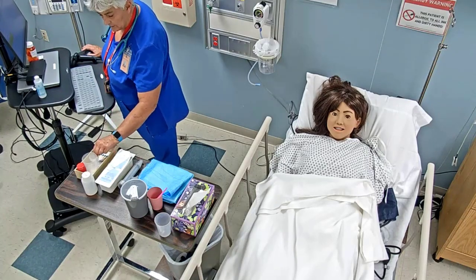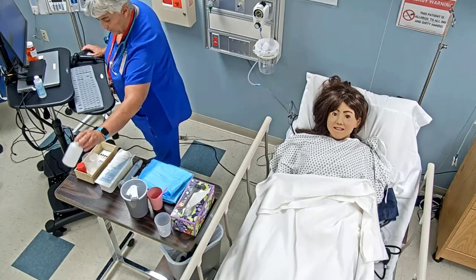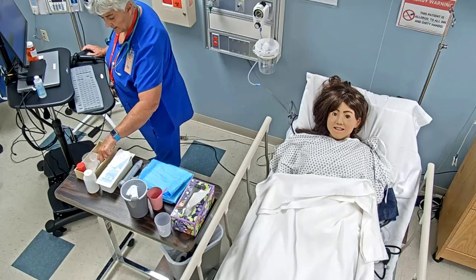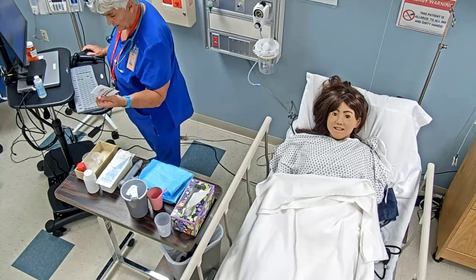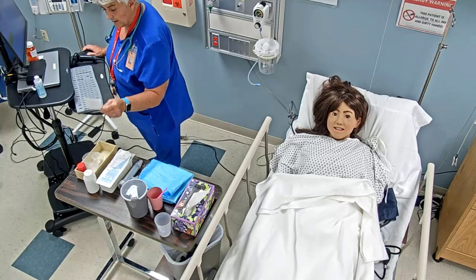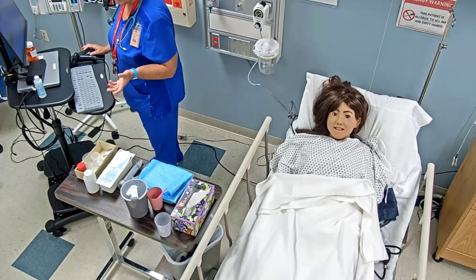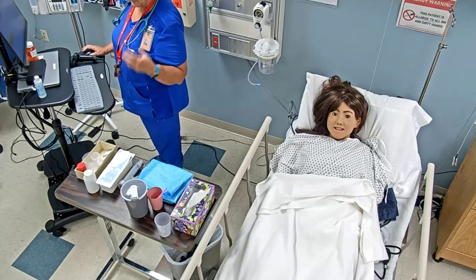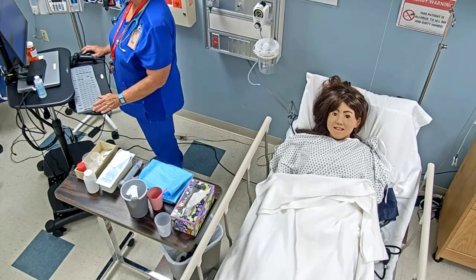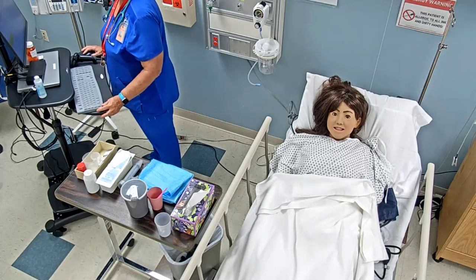Now I'm going to make sure I have a pill crusher, and I've got my sterile water for when I get in there. I've also got my pH indicator here because if we're doing the NG, we'll be testing that here in just a little bit. All right, so I've done my first check. Now I'm going to go ahead and do my second check.